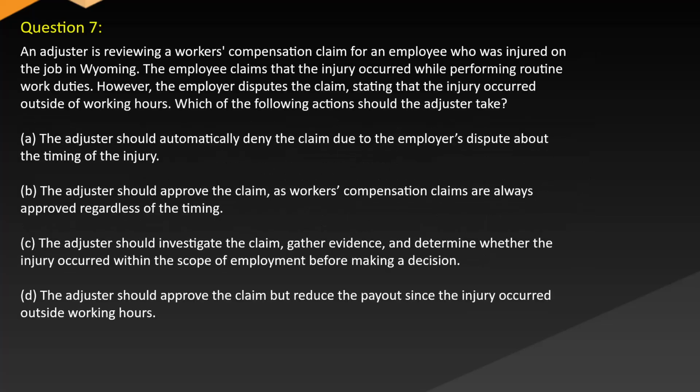Question 7. An adjuster is reviewing a workers' compensation claim for an employee who was injured on the job. In Wyoming, the employee claims that the injury occurred while performing routine work duties. However, the employer disputes the claim, stating that the injury occurred outside of working hours. Which of the following actions should the adjuster take?